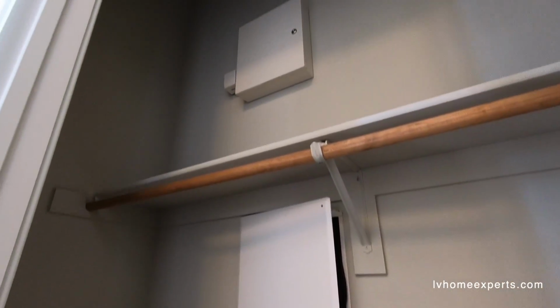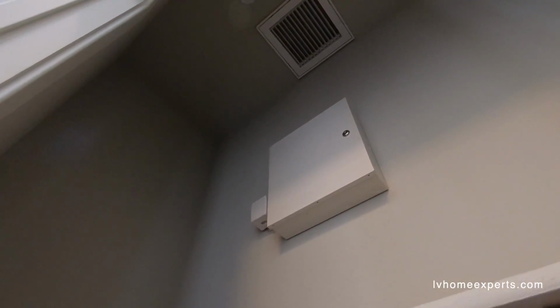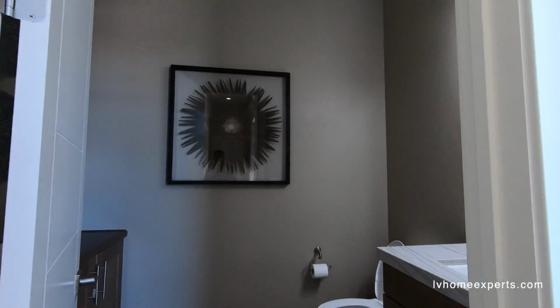Here's your utility closet. Right here, I'm actually just pointing up. This is actually a return line because this utility closet gets very hot. So that was very smart of the builder to go ahead and add that in there.